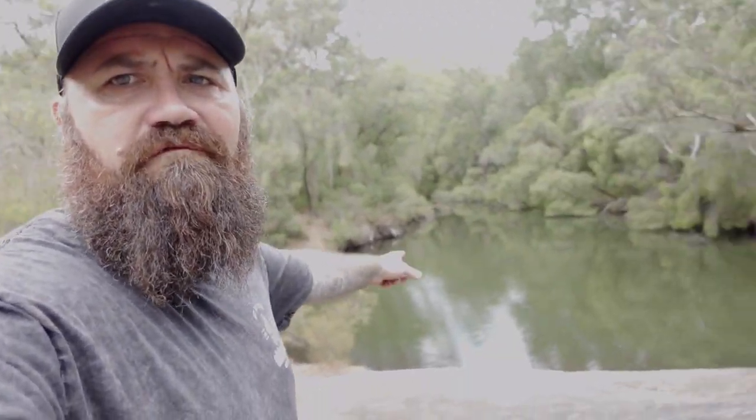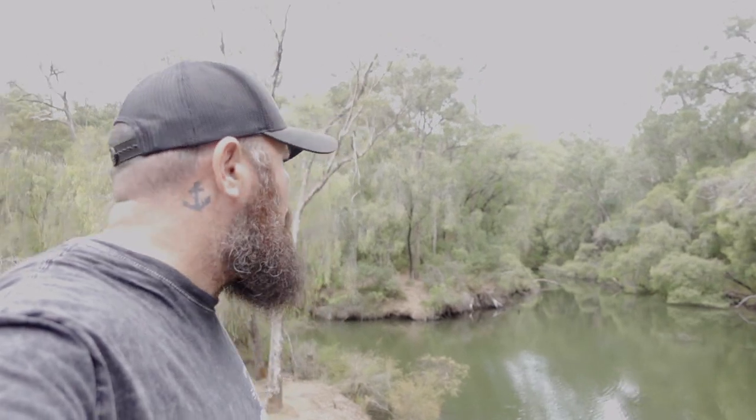I'm gonna go down and check out these little rapids down here, but yeah, check it out. What a beautiful spot down here, have a nice swim. But anyway, we'll keep plodding on and take you with us.